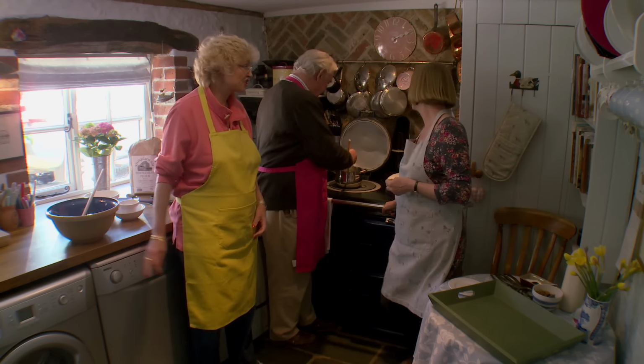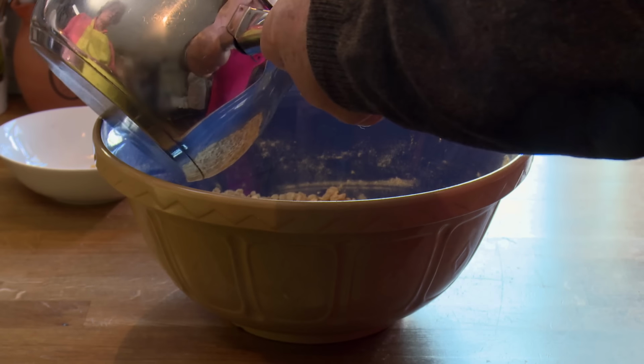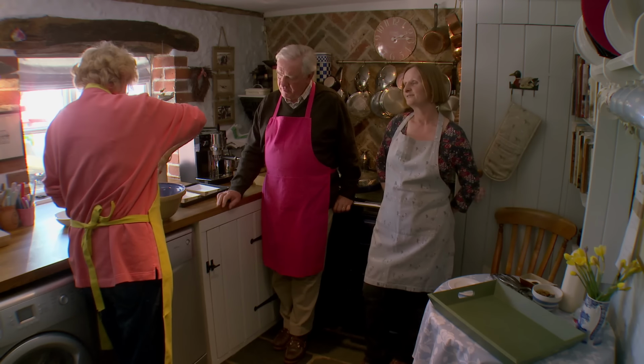So how are we doing here? Now this is boiling. What you need to do is pour it into the dry mix, then Jennifer can mix it all up. Oh, that looks gooey. Tough going when it gets mixed. A large quantity is quite hard work, actually.